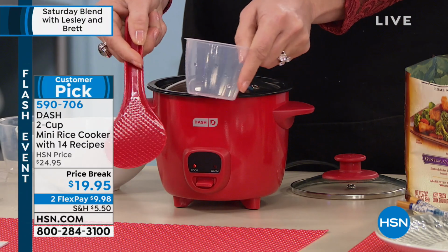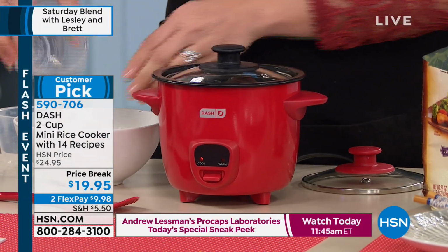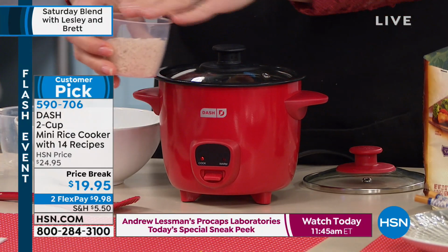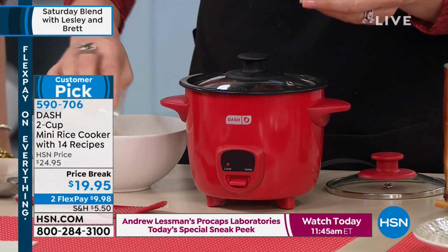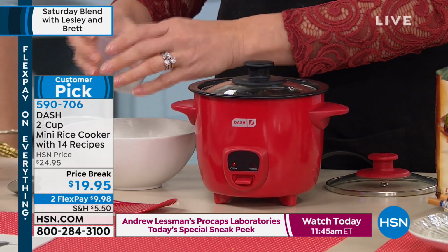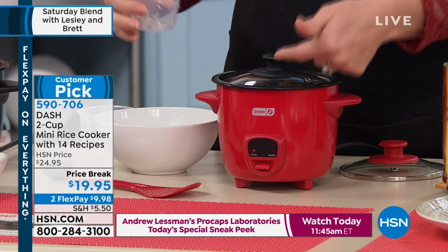You're also getting the matching scoop, which is really nice. And it only has 2 buttons, but all you do is take 1 scoop of rice or quinoa or couscous, whatever grain. I always recommend to rinse your rice, but you don't have to. A lot of it comes pre-rinsed. And then 1 cup of water or broth or liquid, any liquid. And that's it, 1 to 1.